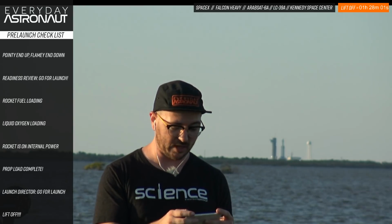Why will the center core go at full thrust? That allows the upper stage to basically have more delta V, more it can do in the meantime, with the Falcon Heavy than it would otherwise.